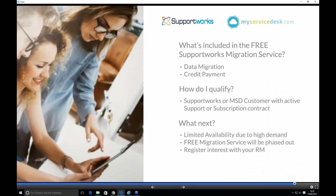So just to finish up now, we'll go over and beyond the free of charge 30-day migration and trial that I mentioned earlier for our Supportworks customers by migrating your core data over if you wish. We will also credit back any unused support and maintenance or subscription payments that you may have made. You qualify as long as you're an existing customer with an active contract.